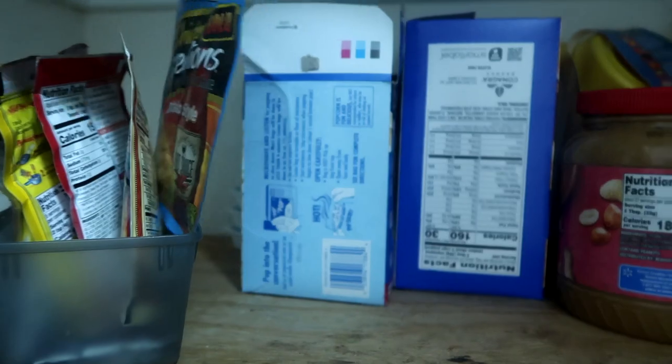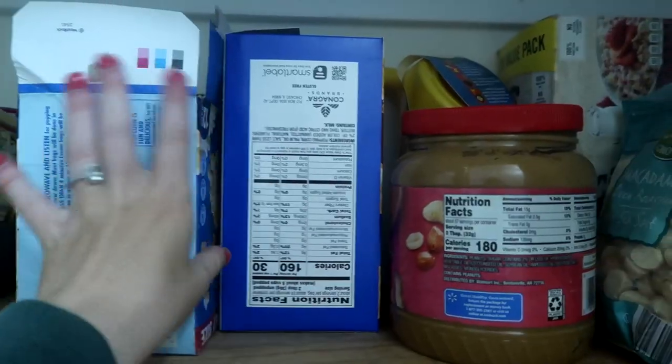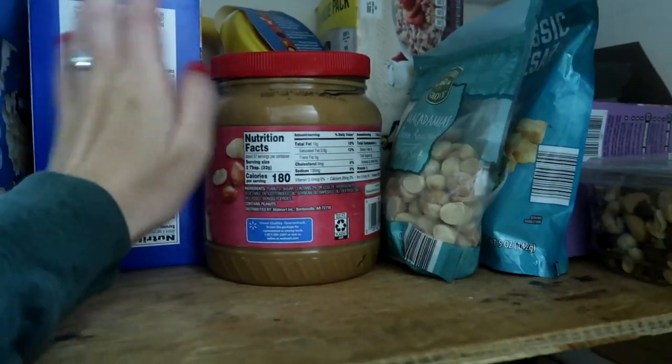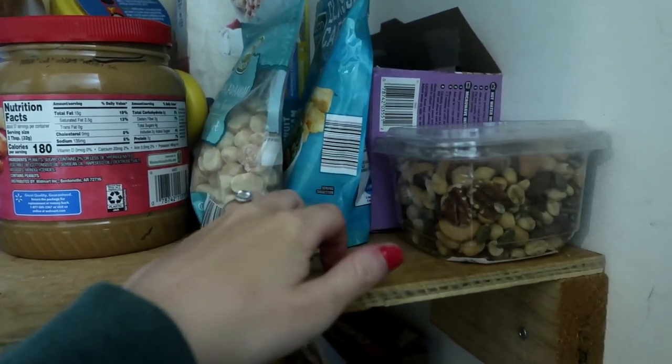We also keep these little tuna sides in here. Me and my husband both really love these. Like I said, we like our popcorn. So we have kettle corn and butter popcorn up here. Of course, peanut butter. My husband and my son love to snack on nuts. So we've got lots of different nuts up here.